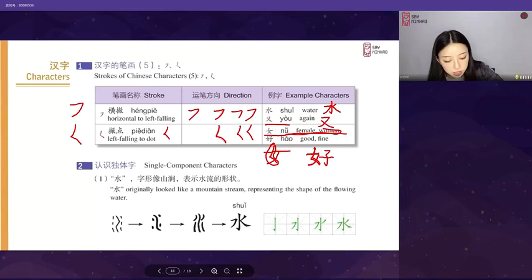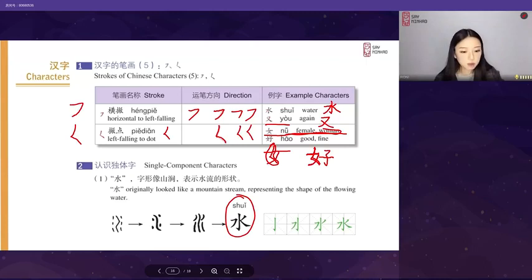Okay, now let's see the single component characters for today. First one is shui. We just met this before here, right? We just know it means water.